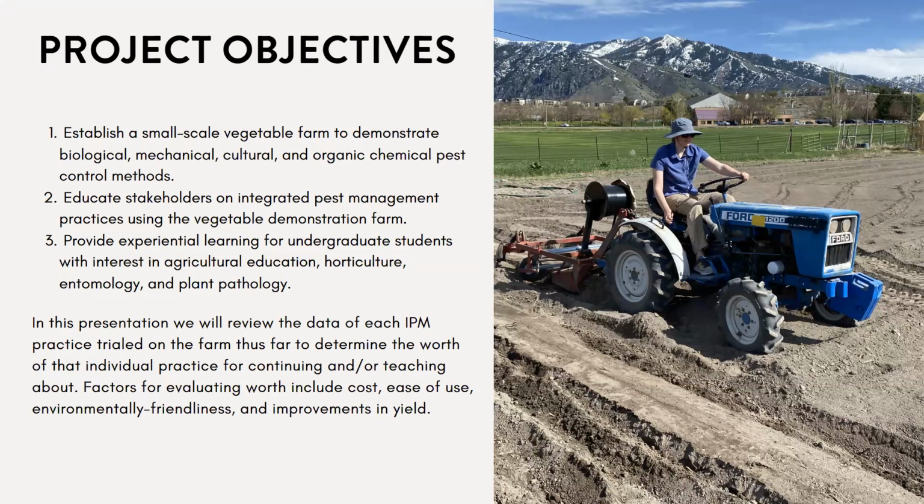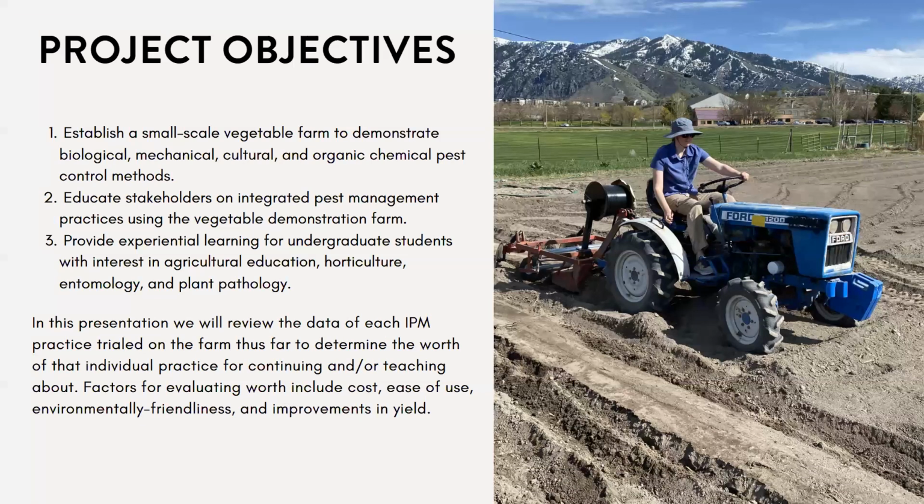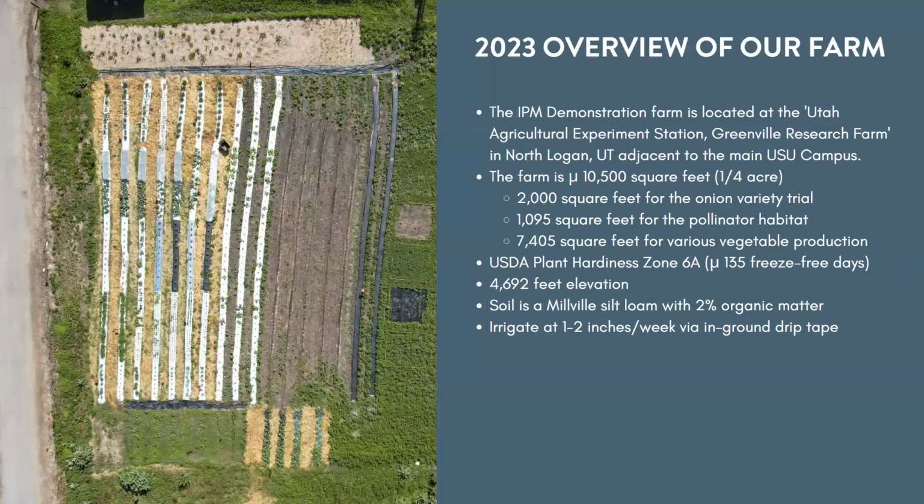So tonight with this presentation, what we want to do is review the data of all the different IPM practices we're trialing at the farm and show you what's going on and what's happening. And then we're going to look at factors for evaluating the worth, environmental friendliness, and effectiveness of these practices as we go through each one. So I'll let Amelia share a bit about our farm overview.